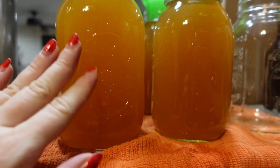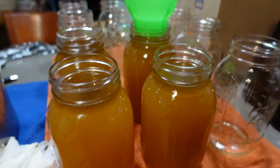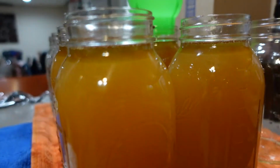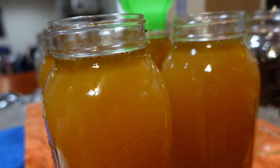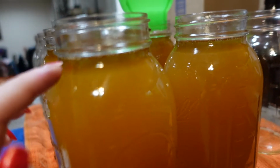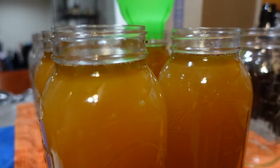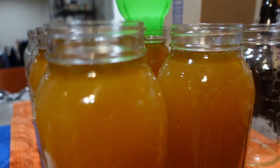Look at how rich that color is. I think it looks absolutely beautiful. There's no chunks in there, which is exactly what you want for stock. You can see this color change right here, just about a half inch or so. That's actually fat, so that'll be easy to take off once these cool, but I'm not gonna worry about skimming that off for right now. And you can even leave it in, it's gonna add just more flavor.